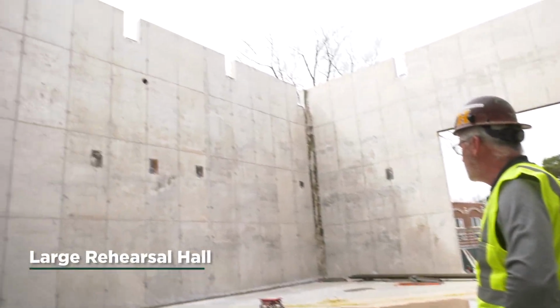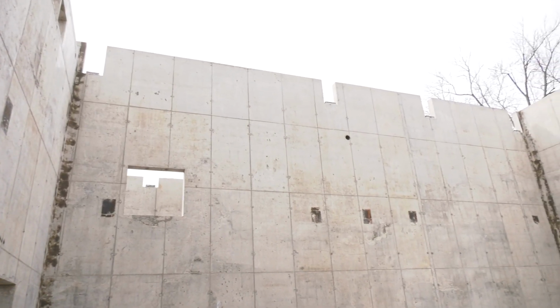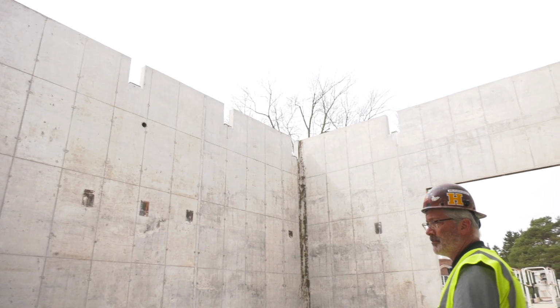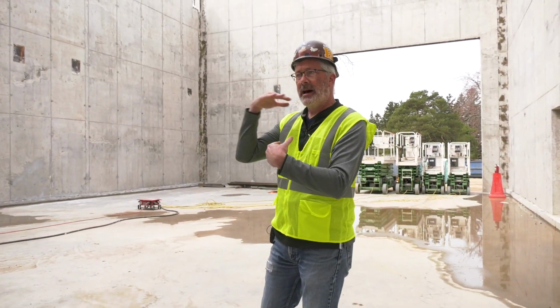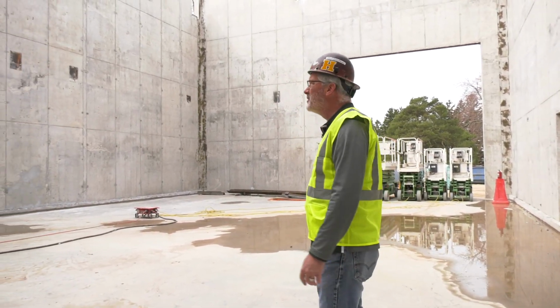The roofs on these spaces are what are called mansard roofs. You've probably seen them on older Victorian houses. They are sloped approximately 45 degrees in 4 directions with a flat top. Same here, slated to match the existing building.